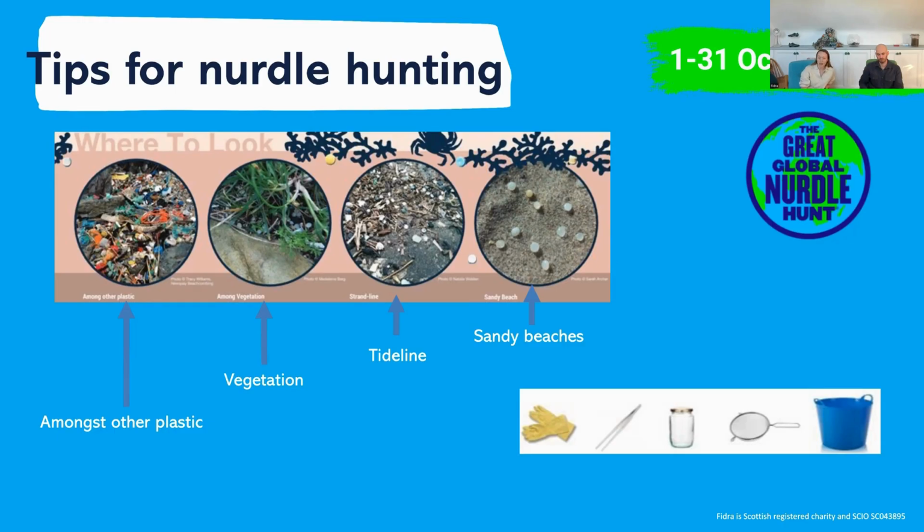And usually on the beach, the tide line is the best place to start. Nurdles often get trapped in the debris that the tide brings in. But you can also look in other areas on the beach, such as the vegetation area. Nurdles are very light and can be blown by winds to the back of beaches or the sides of riverbanks, and they can often get caught in the vegetation there. Nurdles can also be trapped amongst other bits of bigger plastic that can wash up on the beach as well.